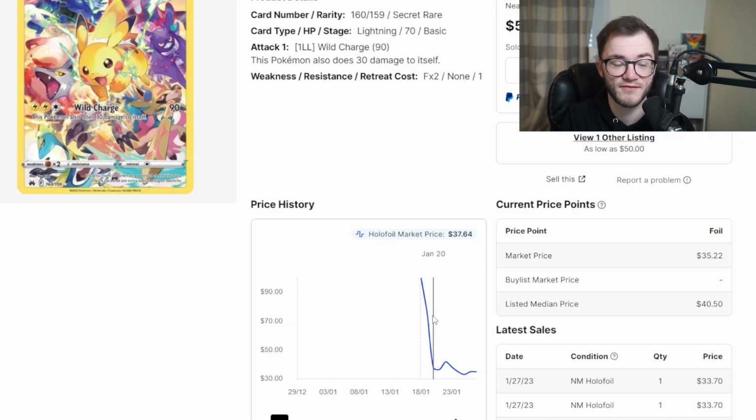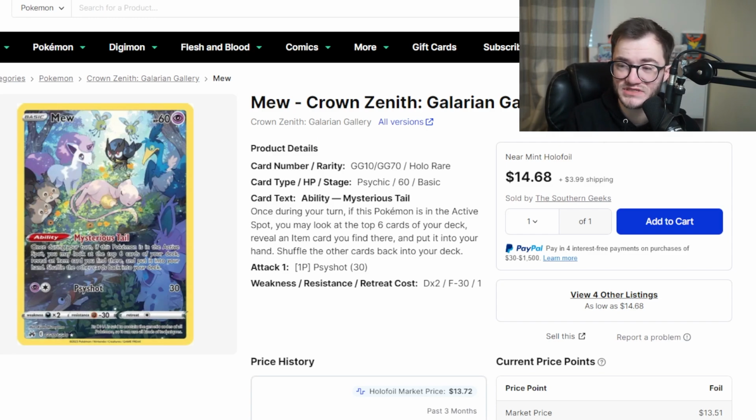Well, in this, the Galarian Gallery has the biggest cards, and the Pikachu's pretty good. I'm not going to lie, it's a nice card, but I expect it to sit around $20 to $30 further down the line. Okay, onto the Galarian Gallery set. We're going to start off with Mew.